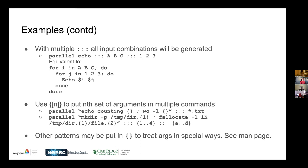When we have multiple such arguments separated by triple colons, GNU Parallel provides a rich mechanism for where to place those arguments in the command. For example, with curly braces, wherever you want to put the arguments, you provide the curly braces, and at runtime they would be replaced by the actual arguments. Within curly braces, you can provide numbers, and that would be replaced by the numbered section in the argument section.